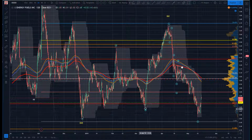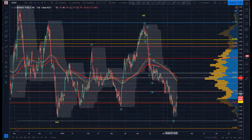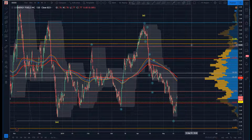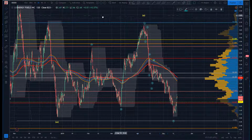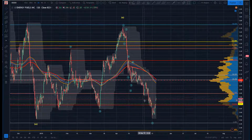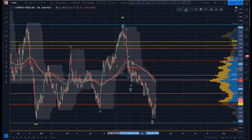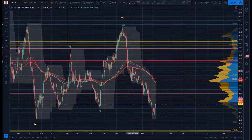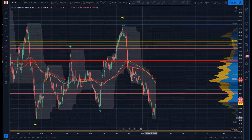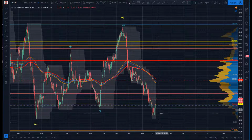But why? It's terrible. It doesn't have any of the symmetry I anticipate. Unless you're just dying to get long here in Energy Fuels, that's a bit of a stretch to try and get that into an ABC and call that a completed corrective structure. Right now, it doesn't look like it's done here. So I would pull all of this up here and I'd be watching this. Yeah, I see that there's definitely a 5 there, but that would be such a small B here. It's not good enough for me to put money at risk there.